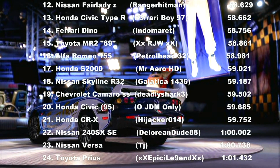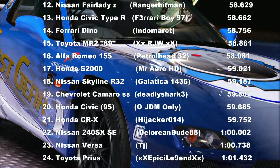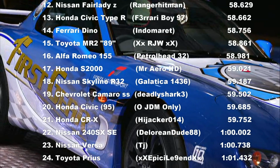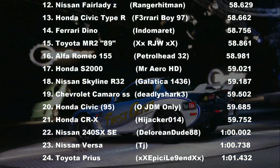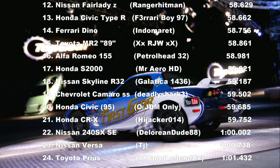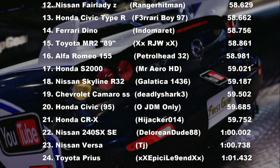So, yes, and then here is down the bottom of the leaderboard. We've got the Versa. Amazingly, it wasn't the slowest car we've ever had. Somehow, the Versa did a 1 minute 0.7. That's quite impressive, I have to say. I wonder, with a normal setup, I think that Versa would have been quite quick. Okay, it probably wouldn't have challenged for first, but yeah, I'm really quite impressed by that. And yeah, so there we have the leaderboard.